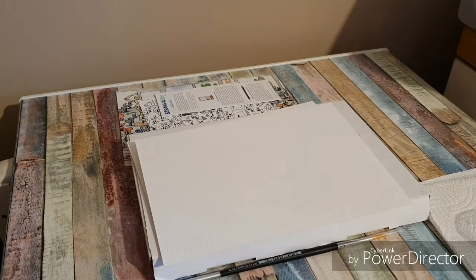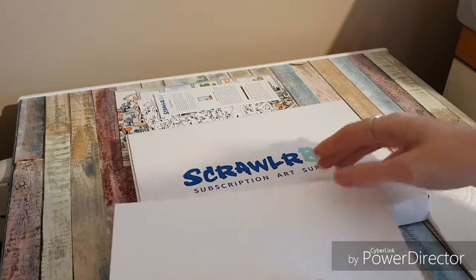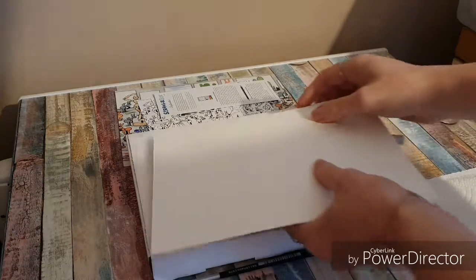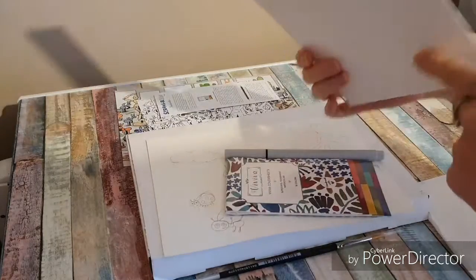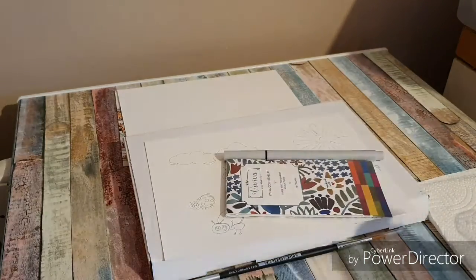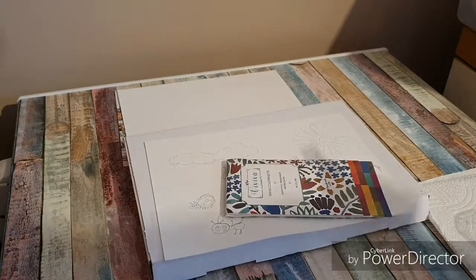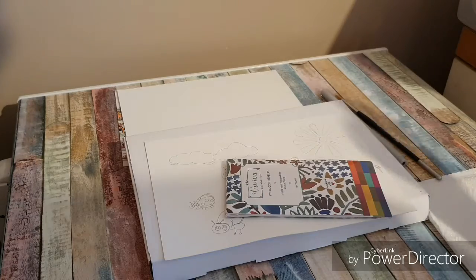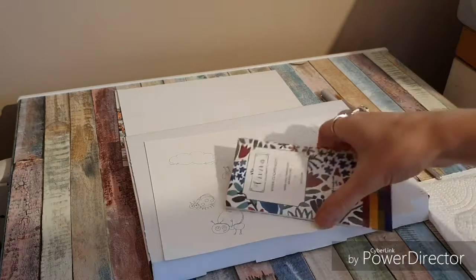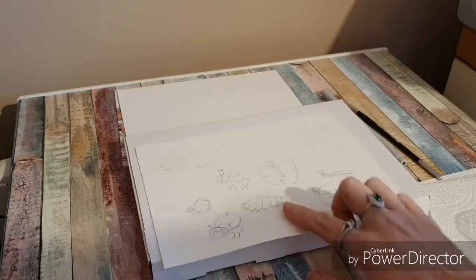Everyone, I am back. As you know, I received this Scrawler box recently, and inside were two pieces of paper. So I've decided today I'm going to do the challenge, or at least try to do the challenge. So I have my paintbrush, I have water, I have a fineliner, I have the little book with the watercolour sheets.